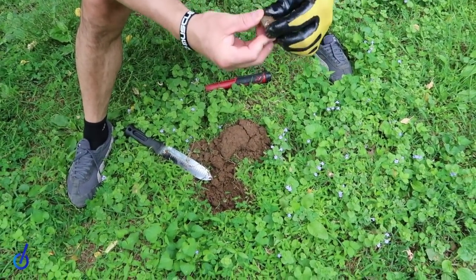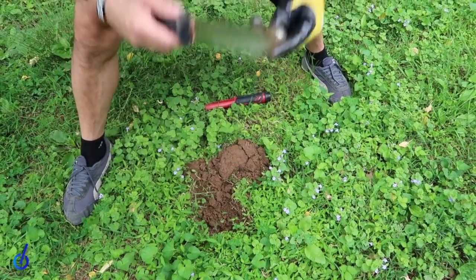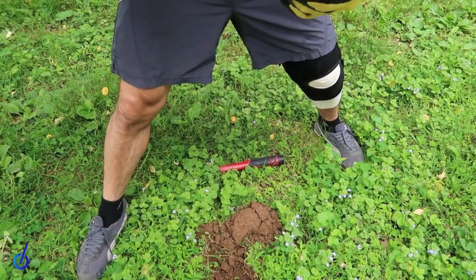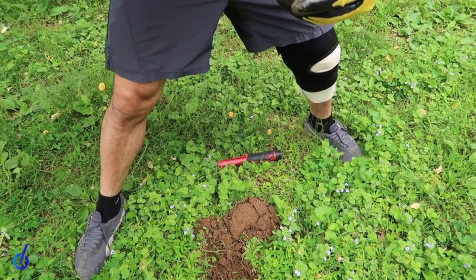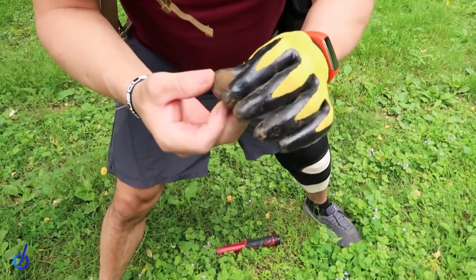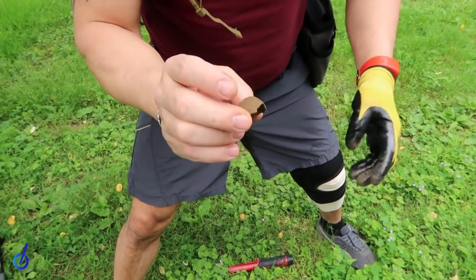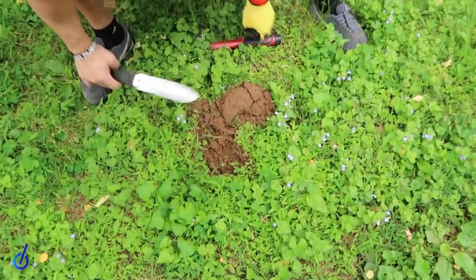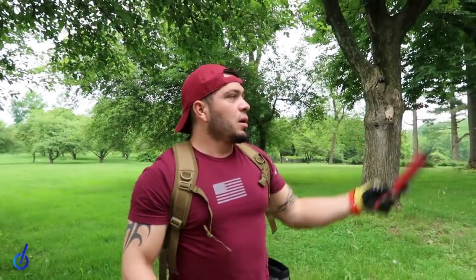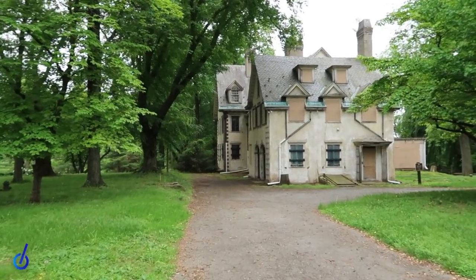So there's something going on here. I don't know what it is. It's the first target of the day. It looked like a bell or something. I don't know. If you guys know what that is, please let me know below in the comments, because I don't know what that is. Pretty cool though. As you guys can see, that's a very old house, and that's where we are today.